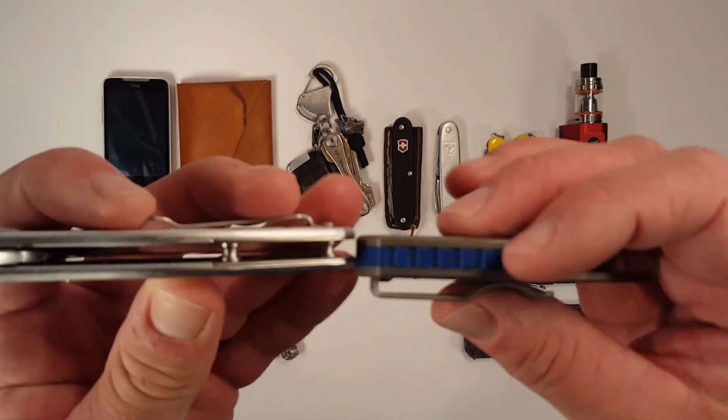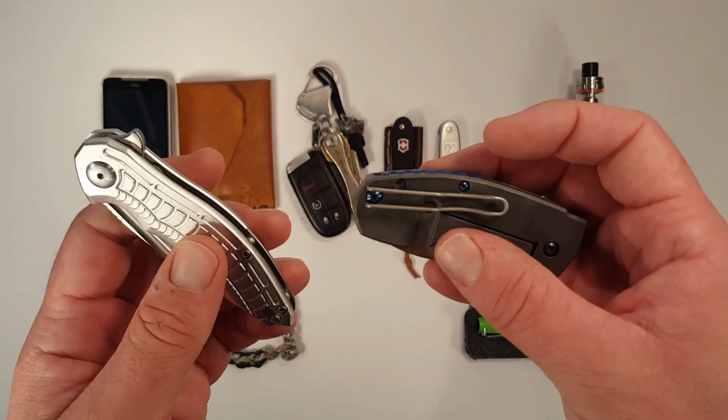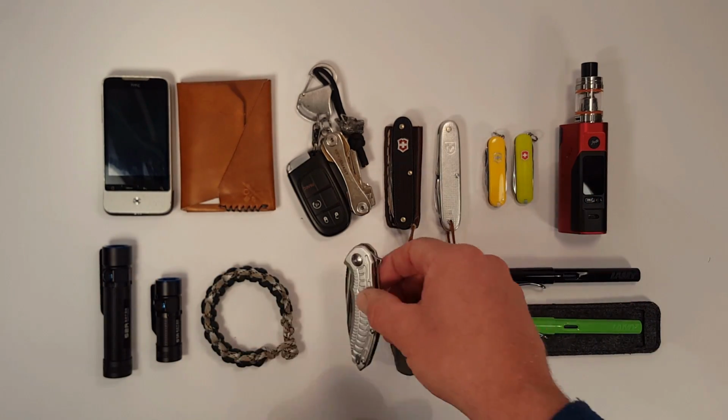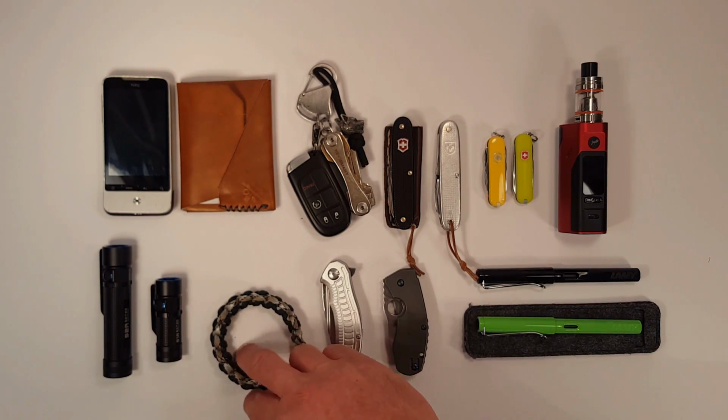You can see quite a bit. Well, it's actually not a lot thinner than the Techno. It's certainly a lot lighter. I mean, this is a paperweight of a knife, and this is fairly flyweight, I would say, but both good in their own way. I've been wearing a Paracord bracelet quite a lot recently.